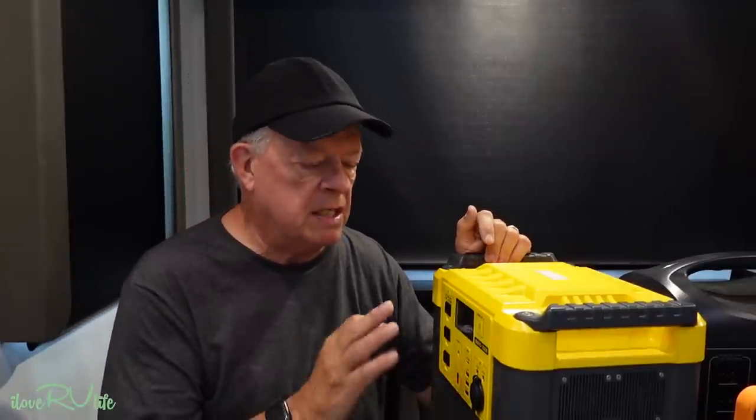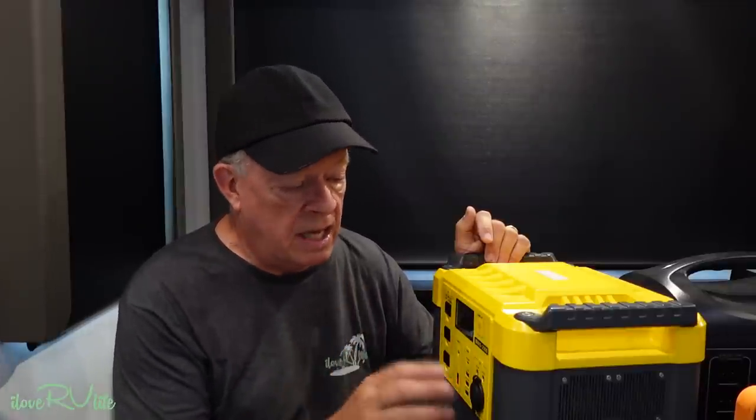Again, we're not running air conditioners. Could you run maybe a little 5,000 BTU window style unit? Probably for a little while, but not long. But this one has Anderson plugs in it. You can also use portable solar panels with it as well. It is an absolute monster. It's heavy.